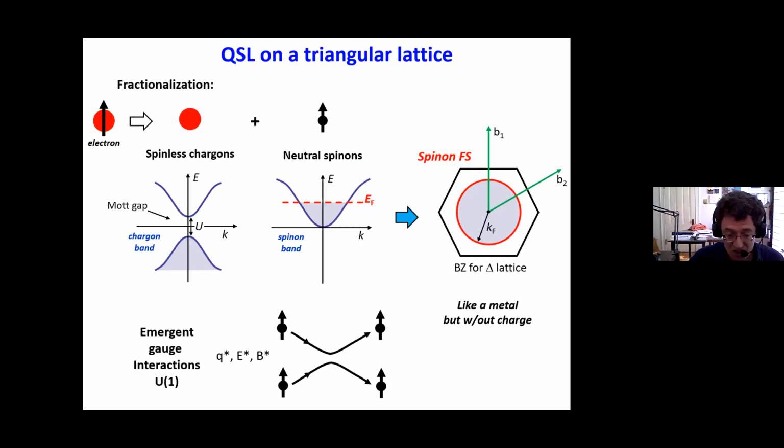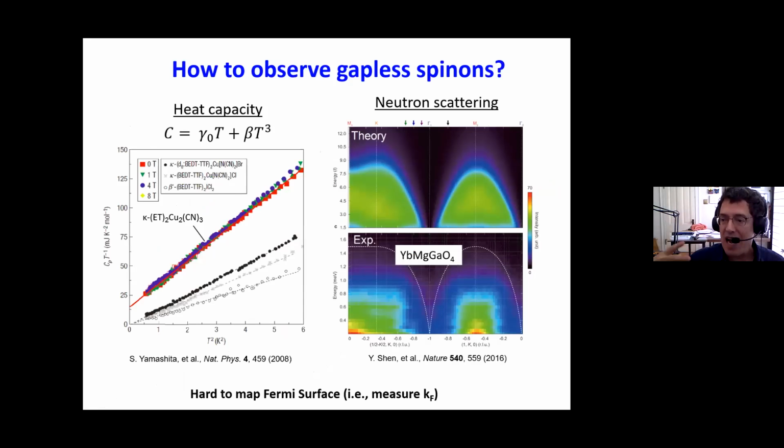And it also has an additional funny property, which is that even though the spinons are neutral and we cannot grab onto them with external electric fields, they actually feel each other through an emergent gauge interaction due to the U1 gauge symmetry. And so that means that they have gauge charge. So it's sort of like they have their own internal Maxwell's equations inside the quantum spin liquid, but we cannot grab onto them from the outside. So it's a really strange system. And so the question then is, how do you actually observe this kind of behavior?